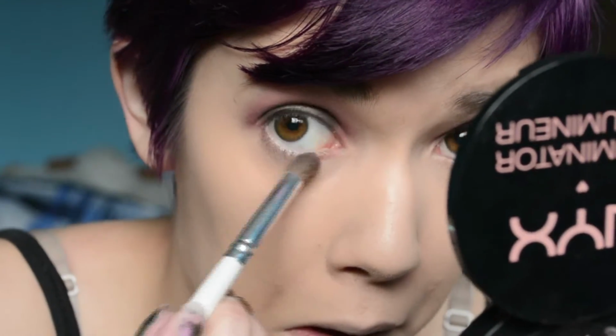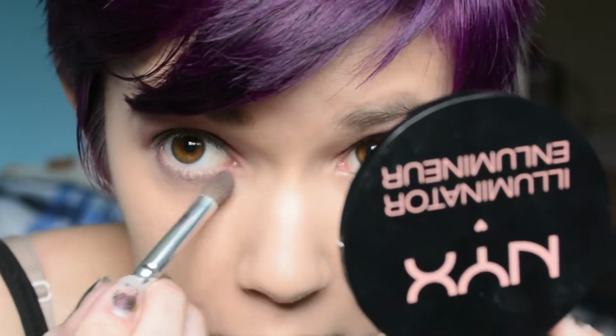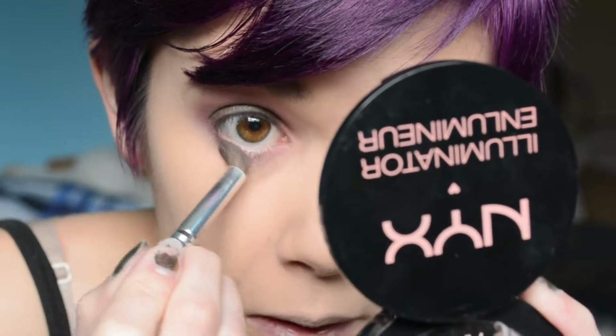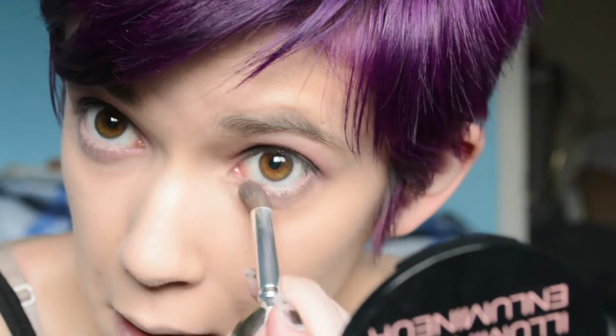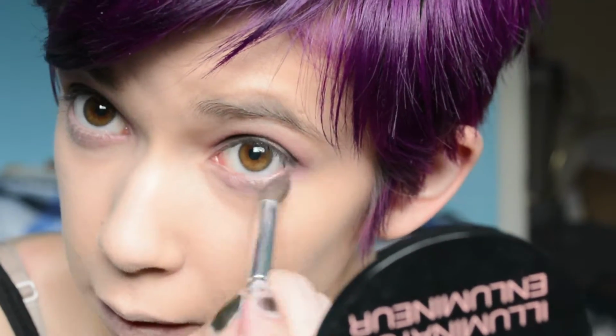Okay, so I can move on to the lower lash line now, and I think I'm just gonna take that pink and just put it under there. See, now I'm calling it pink and not purple because it comes out so much pinker than it looks in the pan. So, and I'm kind of blowing it out because I'm going to apply black right into the lash line so that it again does not look like I have pink eye.